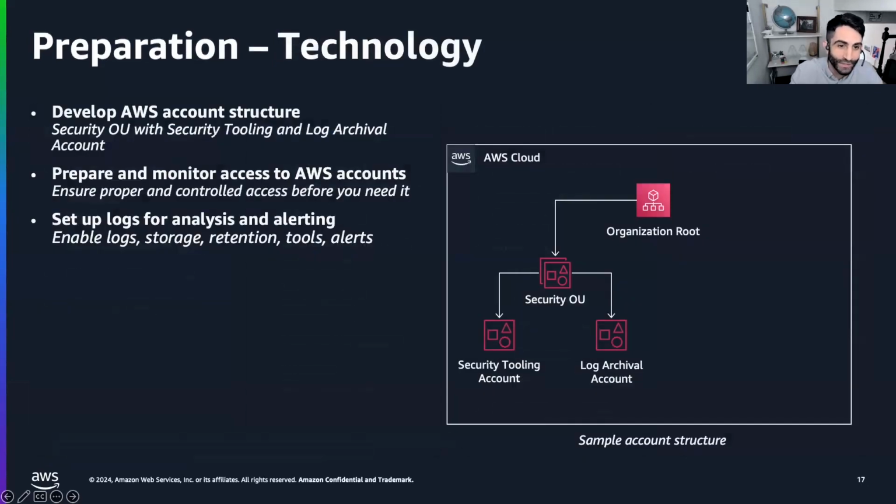So on to technology. We're actually going to build using Organizations now. We're going to establish foundational best practices that include AWS Organizations as a service so that we can effectively manage and govern our multi-account environment. If you just have a single account, this isn't necessarily relevant for you, but you can think about what it would look like if you were to expand in the future. We want to start out with a security OU, a dedicated security tooling account, and a log archival account. In that log archive account, we want to be centralizing our CloudTrail logs and any other logs we're going to enable down the line.